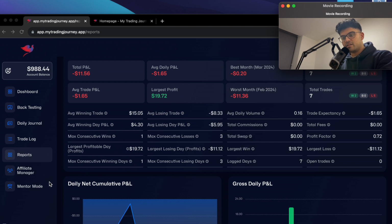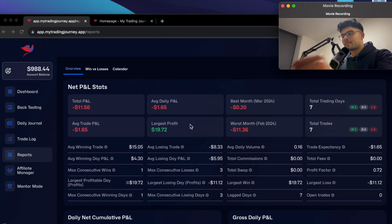And then affiliate and mentor mode is pretty much where you can share trades with your students, and they can learn from you and see how you're doing, all of that stuff. So that probably won't be needed for most of you, but these things which I've gone through so far are the first impressions that I felt with the website and the software.